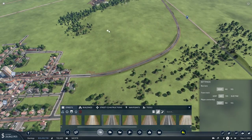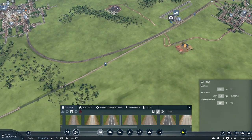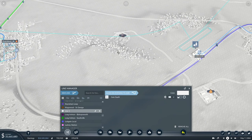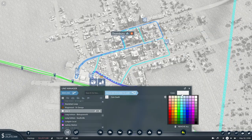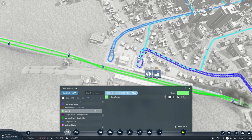That will do, I think. Okay, another route from the airport bus stop there to where? Oh, to the train station, I think, here in Camp. We need a different colour for this. Let's go green, shall we?